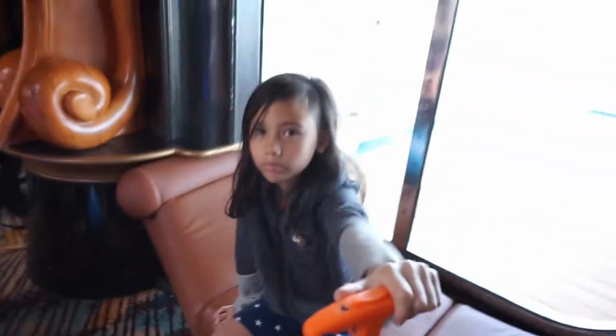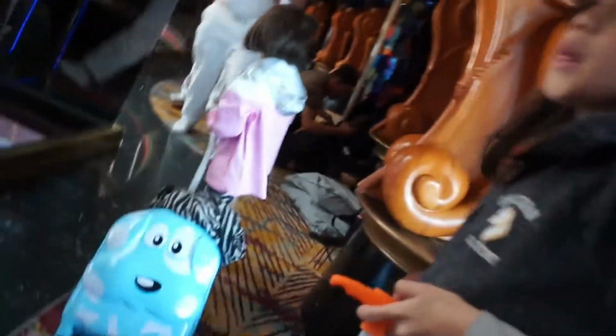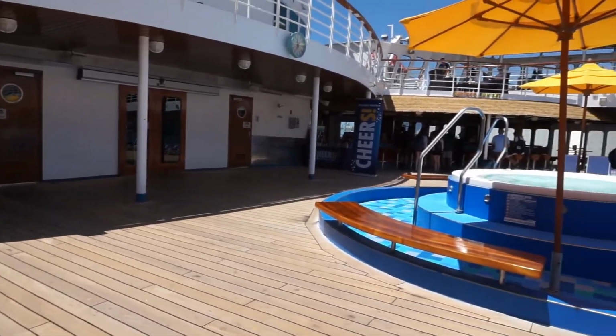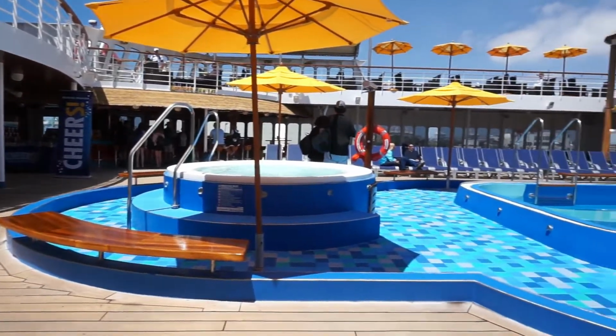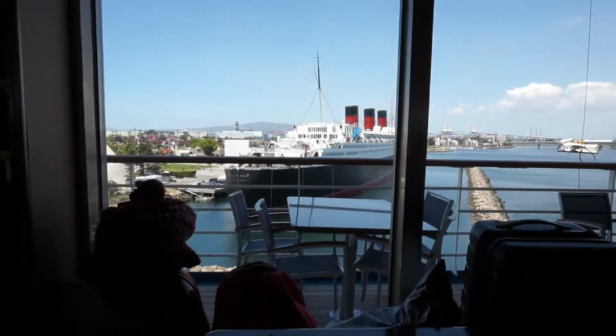Getting situated. Alright. Yeah, ready. Alright, we came out that door, those doors in the middle. Queen Mary. We have the view of Queen Mary.